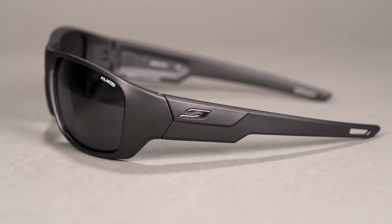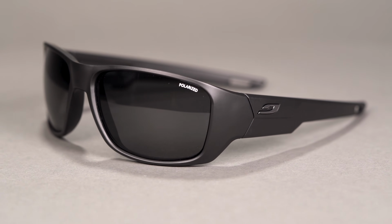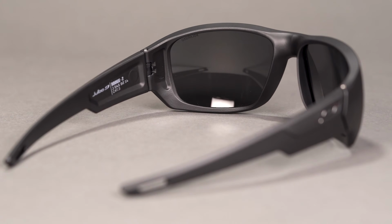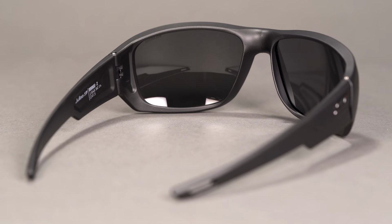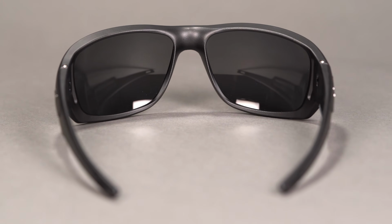For your small adventurers, Julbo created the perfect size sports frame. It is a wrap design, so you have full 8-base lens here, a relatively large size. You also have a built-in side shield, a very simple cam hinge that is super durable, especially with all this material. You definitely don't have to worry about this thing breaking.